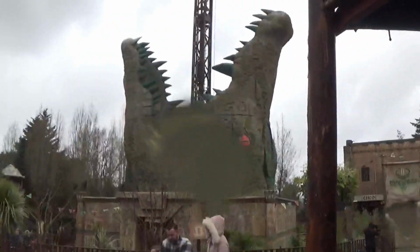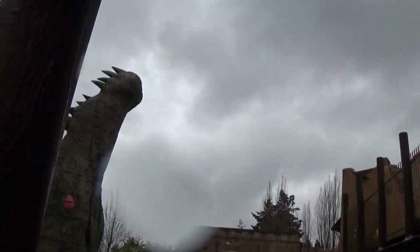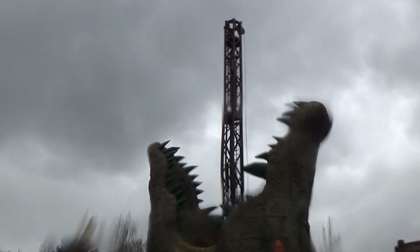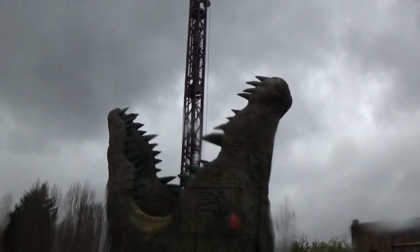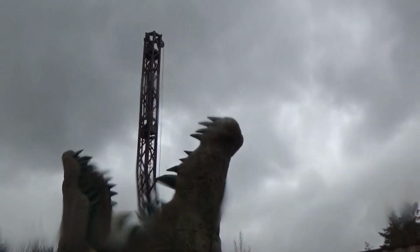I first rode it when I first returned to Chessington after a few years' hiatus, but yeah, straight up there. It's a great looking drop tower, isn't it? With the crocodile, and with the drop tower expanding out the crocodile's jaws now.